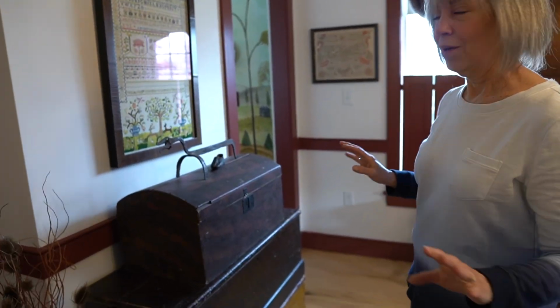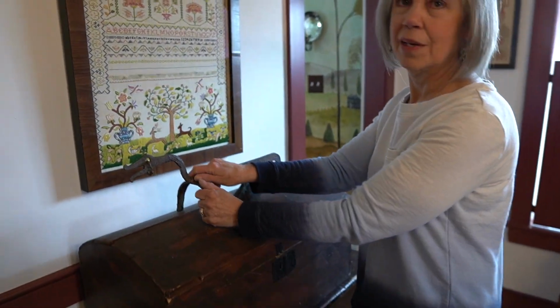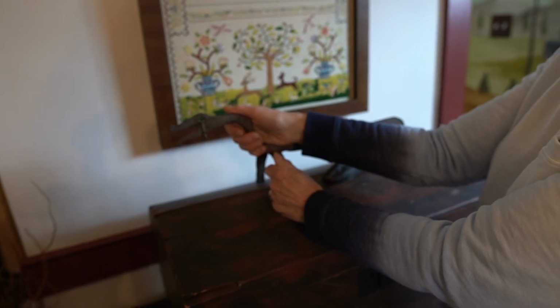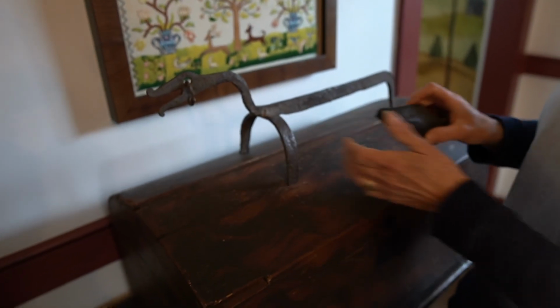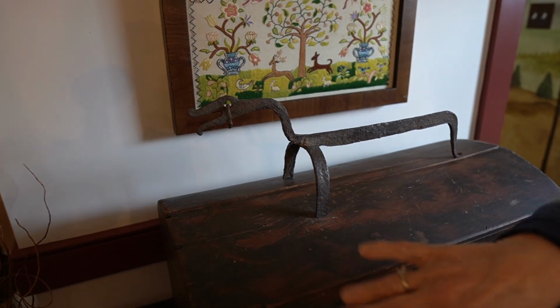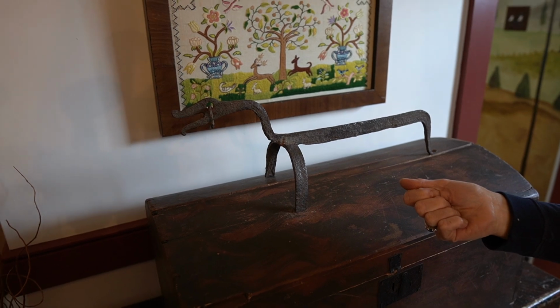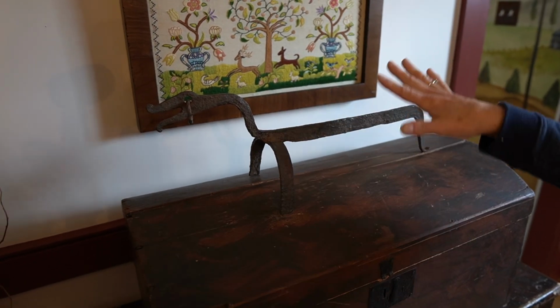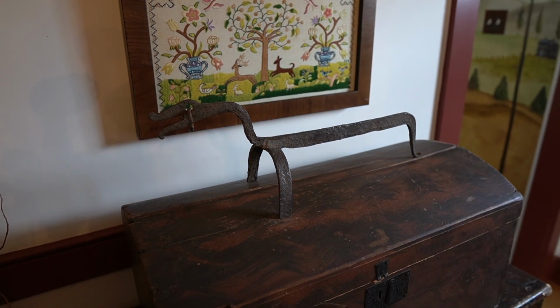I got to talk about the concealment shoe. But first of all, I'll show you this. I think this is like an andiron for logs, and I only found one. But he looks like a dog. Doesn't he look like a dog, or like a dinosaur? What did they call them? Fire dogs? Fire dog. Yes.